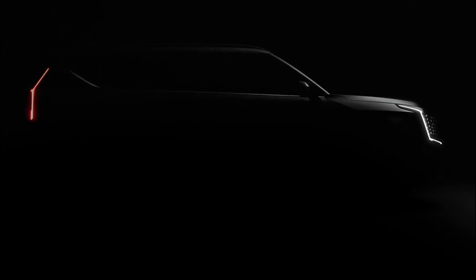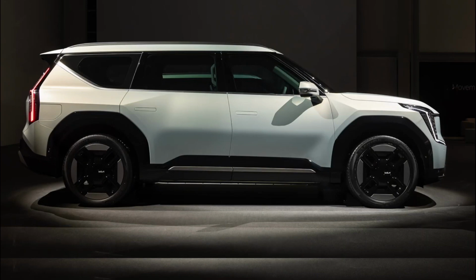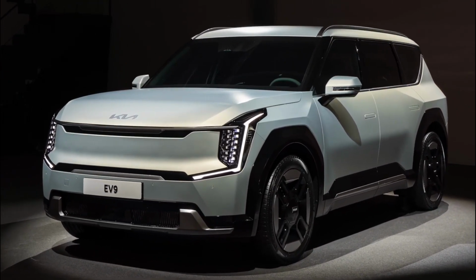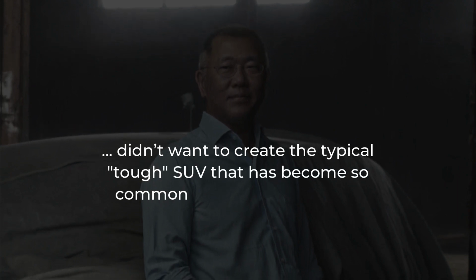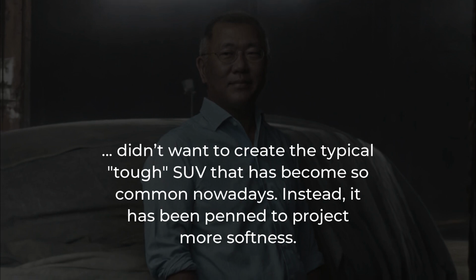To know just how big it is, the EV9 is a bit longer and wider than the Kia Telluride. And even though it seems larger in person, the design will likely age gracefully thanks to the gratuitous use of straight lines and right angles. Kim said that he and his team didn't want to create the typical tough SUV that has become so common nowadays. Instead, it's been penned to project more softness.